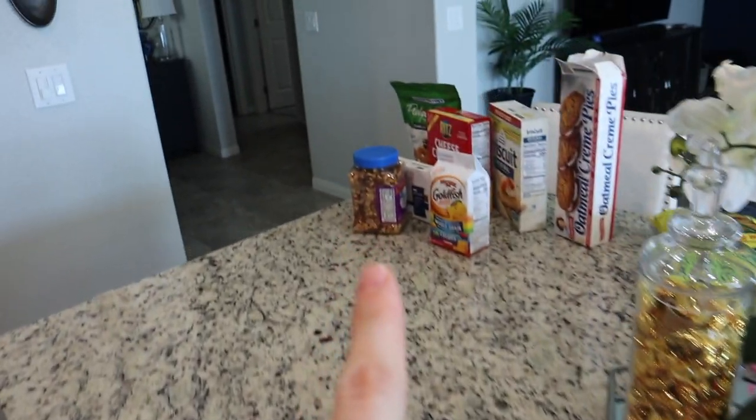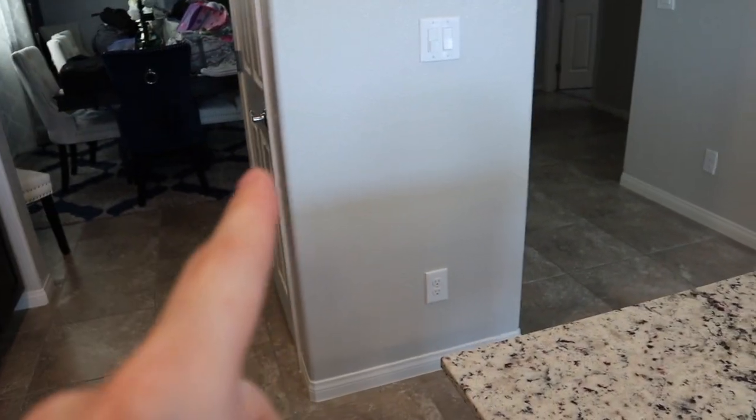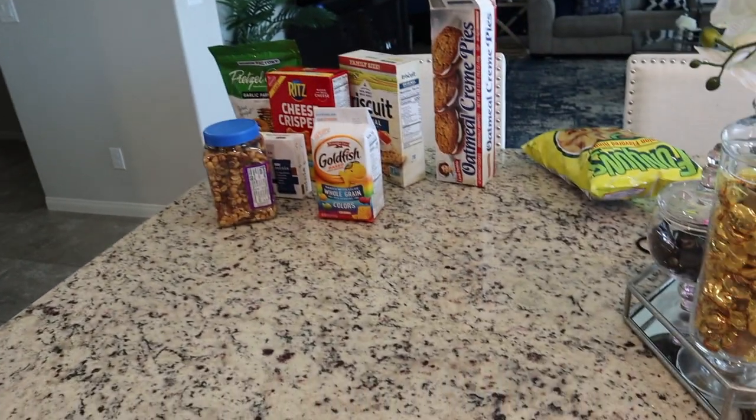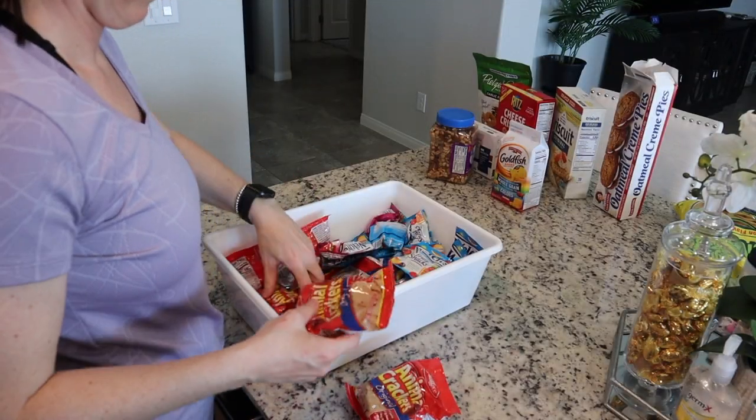Last thing I'm gonna do is start bagging up some snacks. I do have some fruit snacks in the pantry over there that I'm gonna take, so I'm just gonna get that organized, and I am done, finally.